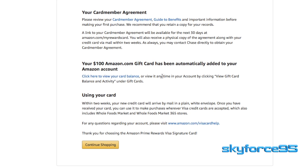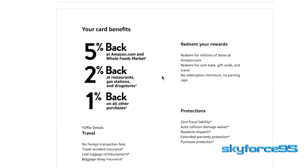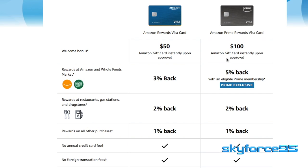Even though the sign-up bonus is considered a low-hanging fruit to get this card, the reason you want to keep this card long-term is because of the cashback earnings. Primarily, it gets 5% back at Amazon and Whole Foods, unlimited, as long as you have an Amazon Prime membership. Otherwise, that would be down to 3% back at Amazon and Whole Foods.